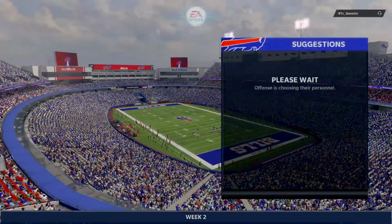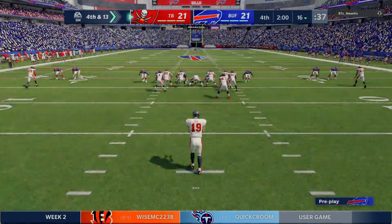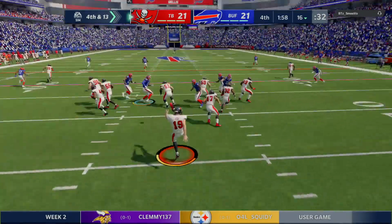Getting down to the good stuff. All tied with 2 minutes remaining on EA Sports. So it's Buccaneer football as we welcome you back. And let's see what they've come up with offensively after having time to talk it over.